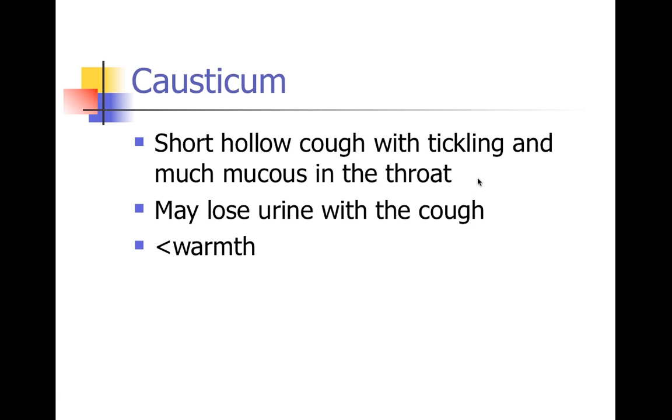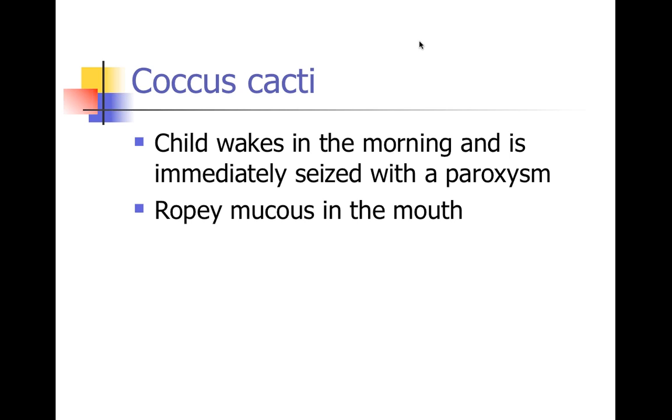Causticum, a short, hollow cough with tickling, and may lose urine with the cough. We already mentioned that. And aggravated by warmth. We already talked about Coccus cacti. It's a paroxysmal cough, ropey mucus in the mouth.